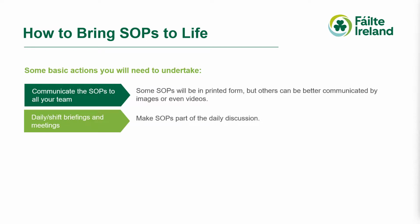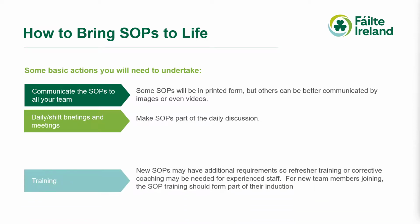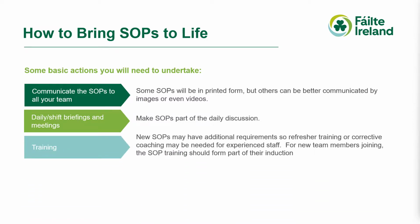Discuss SOPs at every daily or shift briefing. This is linked to the above point. Make SOPs part of the daily discourse. Talk about them all the time. Train using the SOPs. Even if employees have been with you for a long time, your new SOPs may have additional requirements, so refresher training or corrective coaching may be needed. For new team members joining, make sure that the SOP training forms part of their overall induction.